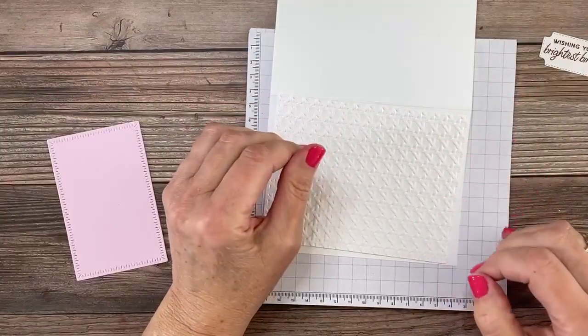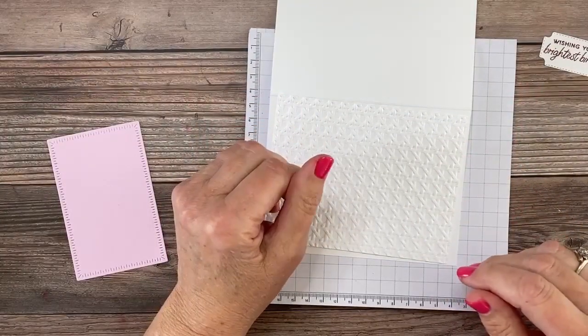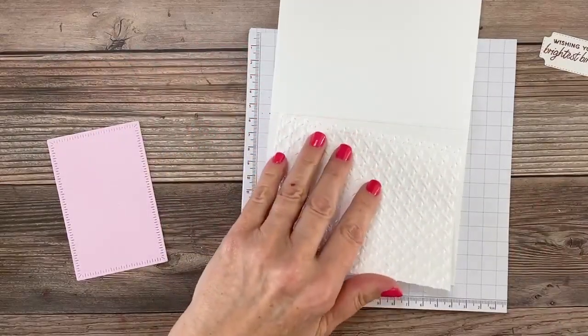Oh, Colleen, I recently received the cane folder, have been using it on all my cards. Mary Jo had snow this morning. Oh no, crazy Ohio weather. That's right, Mary Jo lives in Ohio as well.